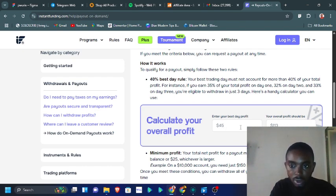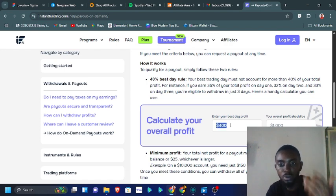So let's use $1,000. For instance, you got $10,000 and your target is $1,000. If your target is $1,000, what it means is that you're supposed to be making $400 a day. You're not supposed to be exceeding $400 a day. You understand? So if today you make $400, tomorrow you make $300, next tomorrow you make $200, the following day you make $300, bit by bit, just like that, until you make $1,000.